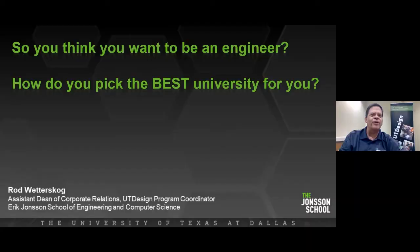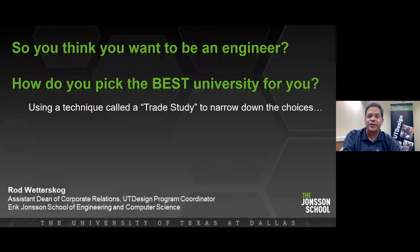So you think you want to be an engineer? How do you pick the best university? So I'm going to teach you a technique called trade study. It's a skill that I've used over 25 years of working in high-tech industry to narrow down the choices, especially when you have a real important decision to make. This trade study can help you make important decisions like what university to go to, what kind of job you might be interested in preparing for.